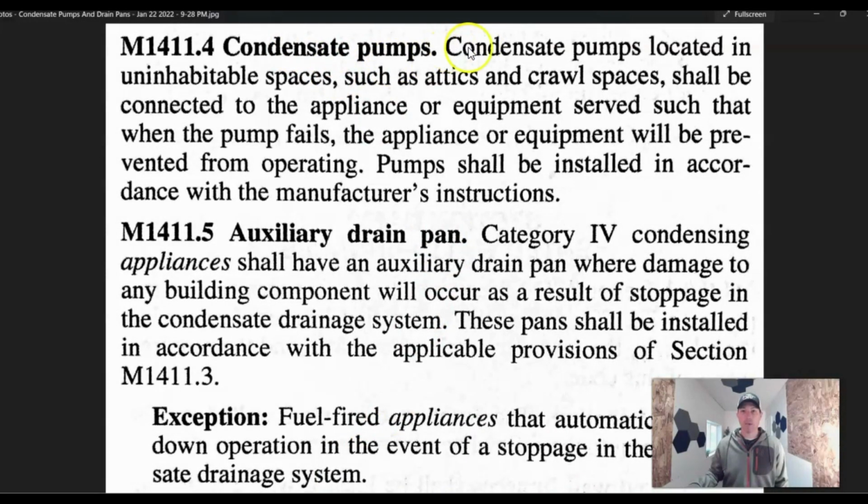And then here we're talking about pumps. Condensate pumps located in uninhabitable spaces such as attics or crawl spaces shall be connected to the appliance or equipment served such that when the pump fails, the appliance or equipment will be prevented from operating. So when the pump quits working, the reservoir fills up, and it's not pumping, it'll shut off the furnace, shut off the cooling unit, the appliance, so that it doesn't start leaking all kinds of condensate all over your house, because they can produce a lot of condensate.